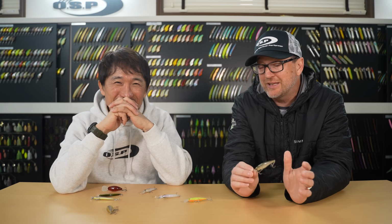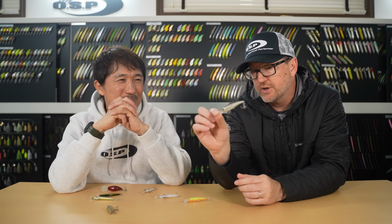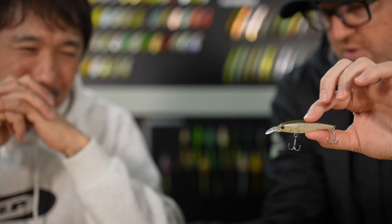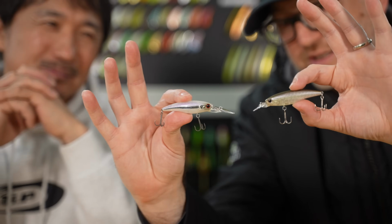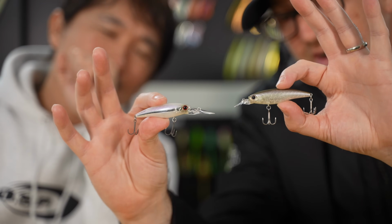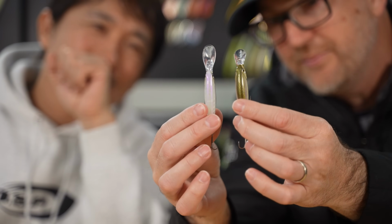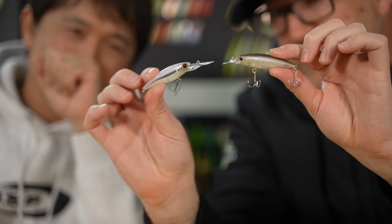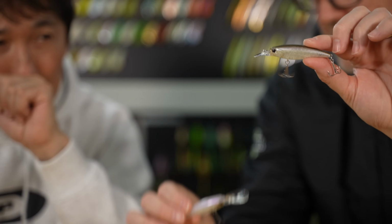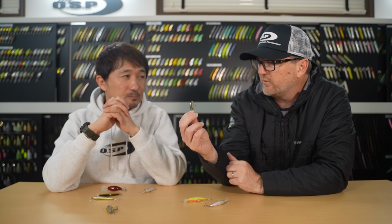Okay, so let's get to the new bait. This is the new High Cut SR. Let me hold this up just so Jeff can see it. Here's a DR and the SR, so you can see the difference in the lip. It also feels a little bit fatter, so it's slightly heavier, right? We're going from about 5.6 grams to 5.8 grams in this one. Talk to me about the SR and why you developed it.